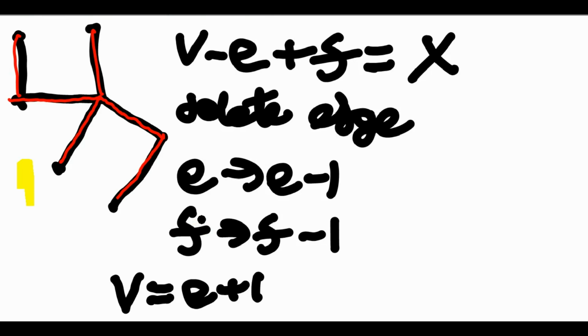If you just note that you can make any tree by starting off with a single vertex and then just adding a new vertex with an edge linked to something pre-existing. You can keep doing that to build up any tree you like. For example, if you wanted to build this, you could start off with a single vertex. I'm not sure if I've got enough space, but we can try and do it. Here we have a tree where the number of vertices is 1 and the number of edges is 0.